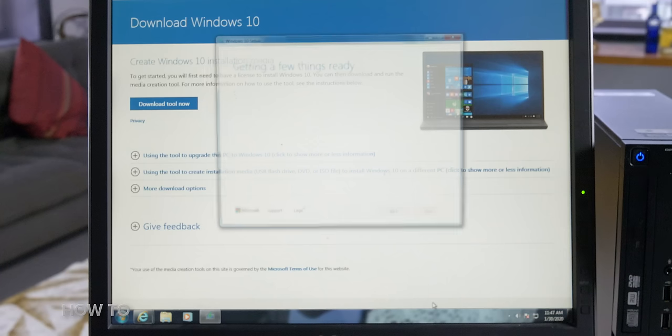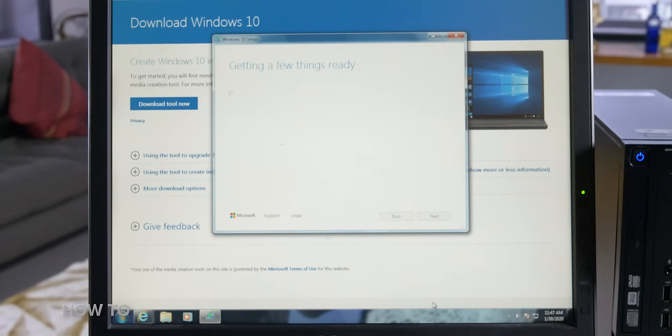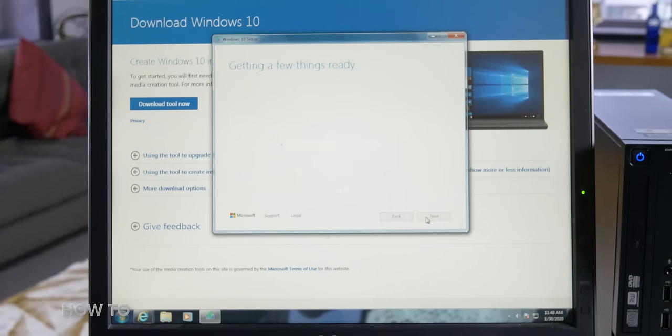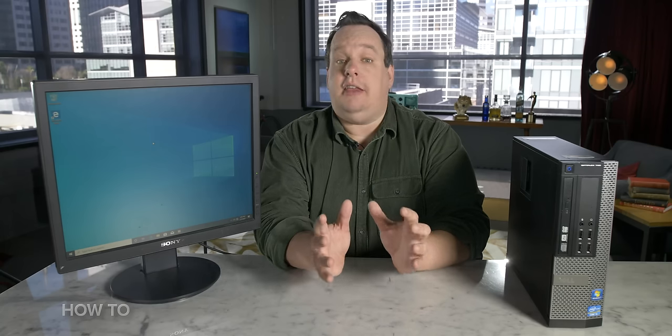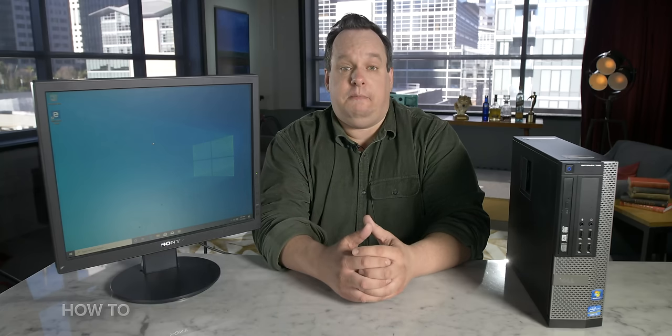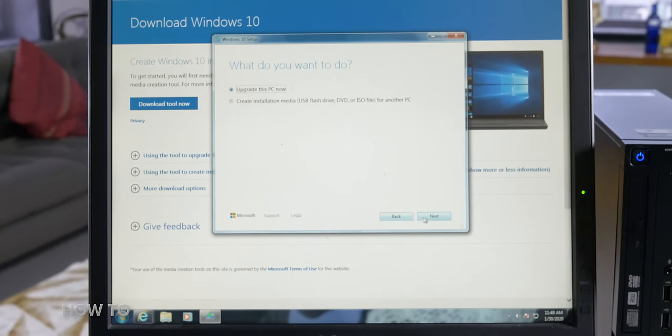You'll see the Getting a Few Things Ready window appear. Read the applicable notices and license terms, then hit Agree. After which, the What Do You Want to Do window will appear. I chose the Upgrade This PC Now button, but if you want, you could actually install Windows 10 on a thumb drive and use that as an installation disk. Once you choose, press the Next button.